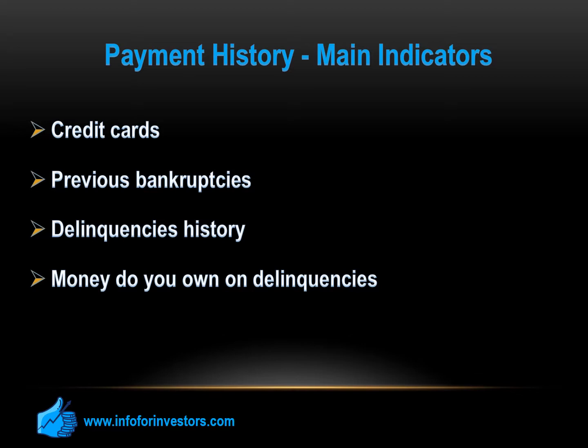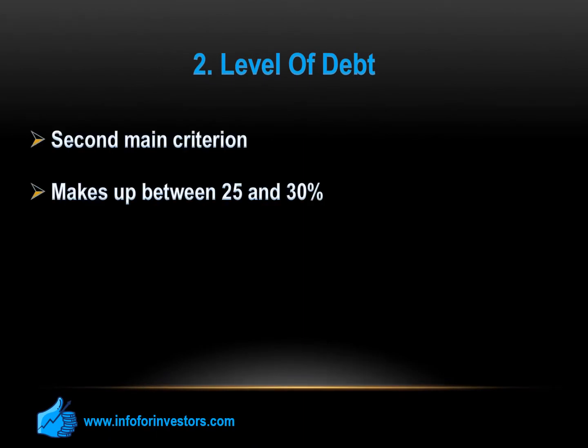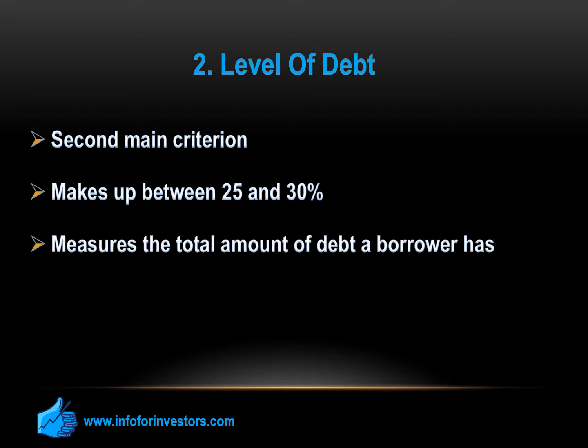The level of debt is the second main criterion that determines a credit score and makes up between 25 and 30%. This factor measures the total amount of debt a borrower has. It also shows a comparison between the total debt and credit limit, also known as credit utilization. The higher a borrower's credit utilization, the lower the credit score. The more you max out, the lower your credit score.